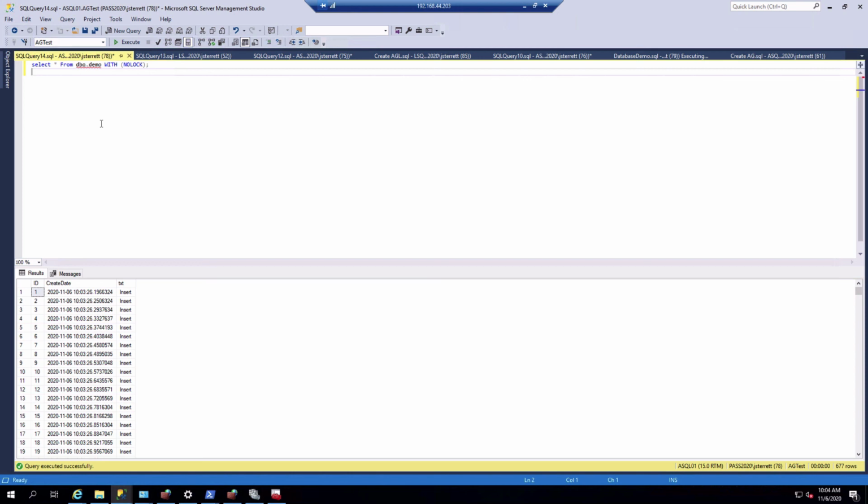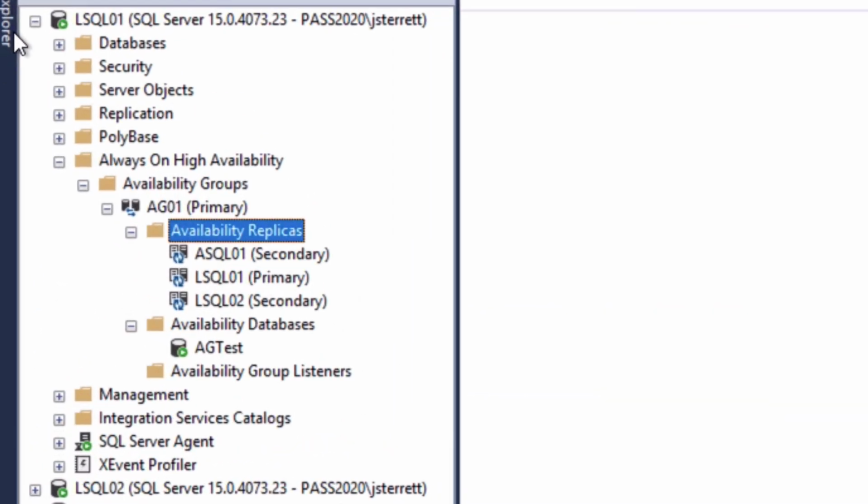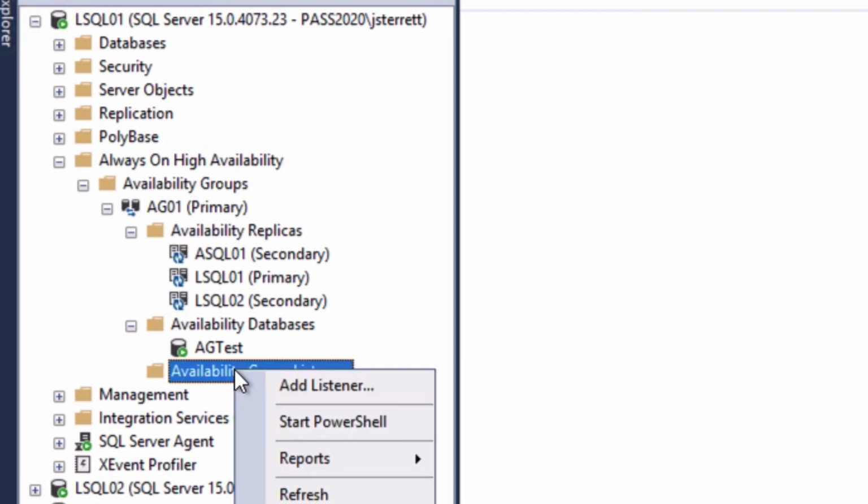Let's go ahead and now implement our listener. Now, your listener is actually what we would typically use from an application to connect. So this way, it can connect to the same computer named object that will not change, regardless of whether our primary replica is in our local data center or out in our Azure virtual network. So we're going to go ahead and create that now.